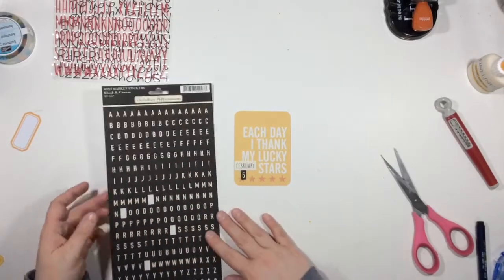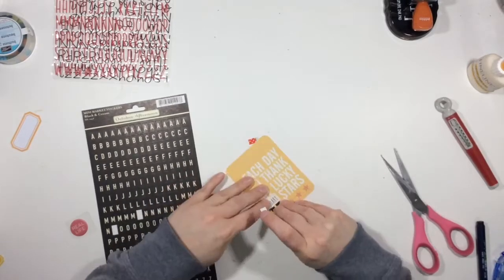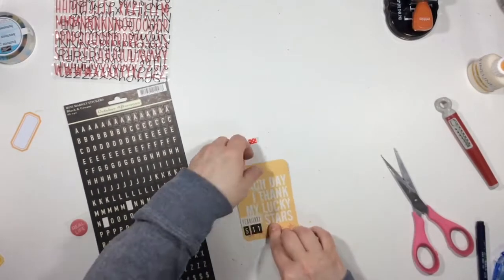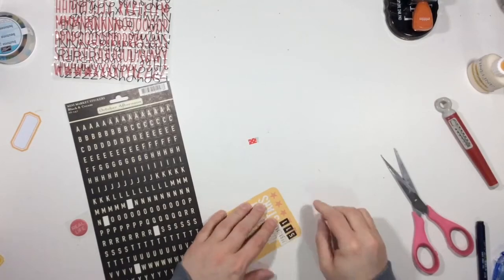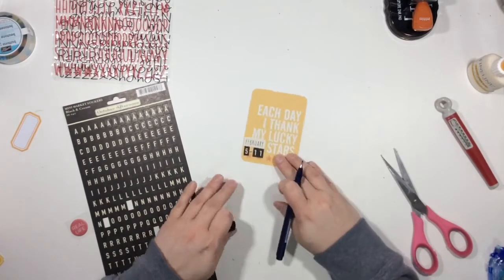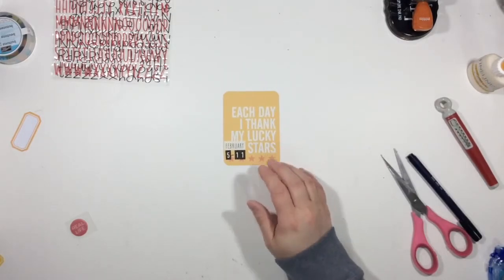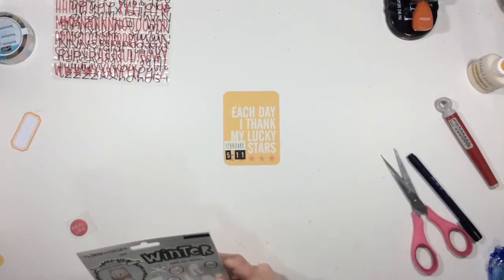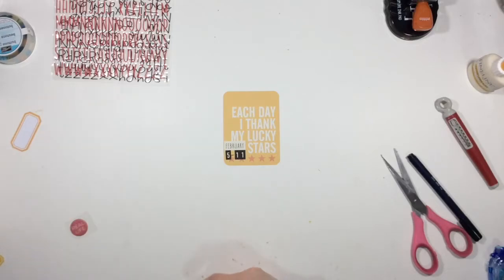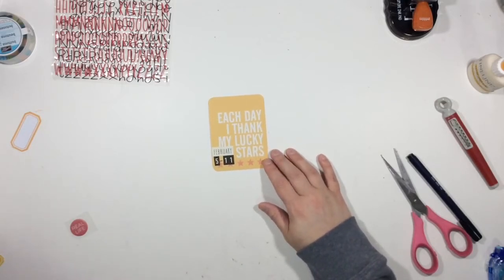So then I pulled out some more stickers. These are October Afternoon. They're the mini market ones. So I'm just going to add the 5 and 11 for this week. Just straightening them up. And then I'm going to add a little dash line there, and then I'm thinking maybe I want to add something else to it. It's kind of hard with it having such a big saying on there, but I thought this quote was perfect, so I'm going to find a sticker here. It's a little star sticker, and then I'm also going to add a little bit of the washi tape that I have off to my left.